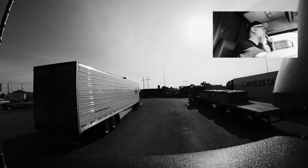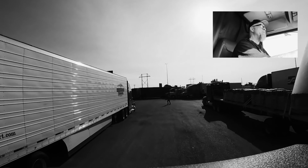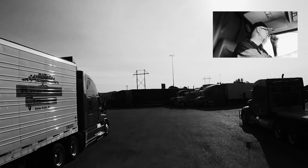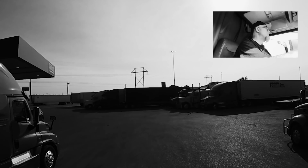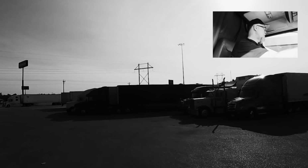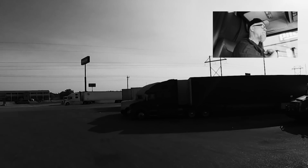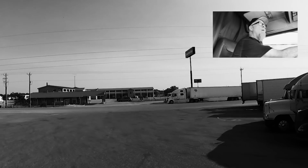Yesterday, going through Wyoming, I was doing 70, which I usually don't do. But I was doing 70 yesterday because when you're in rolling hills, I don't like to use my cruise control. So I was using my foot.